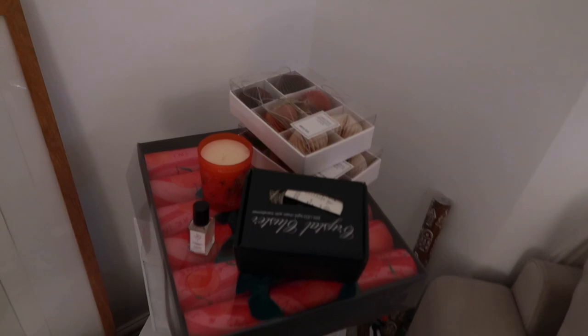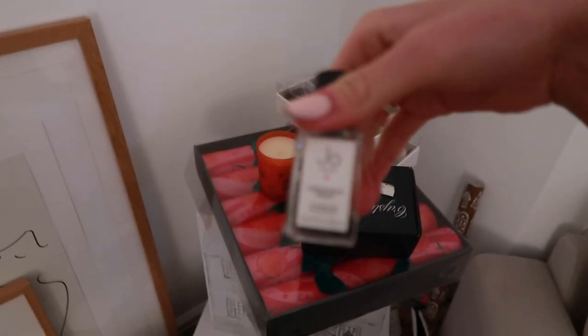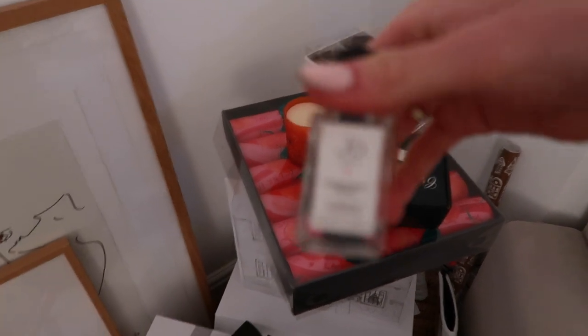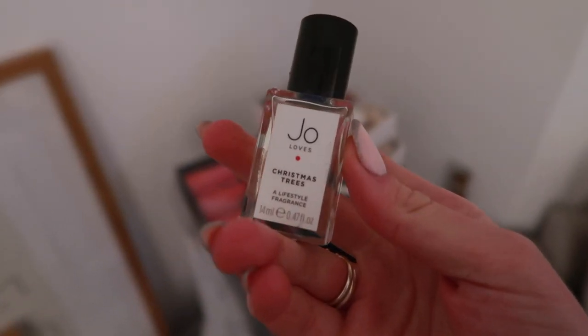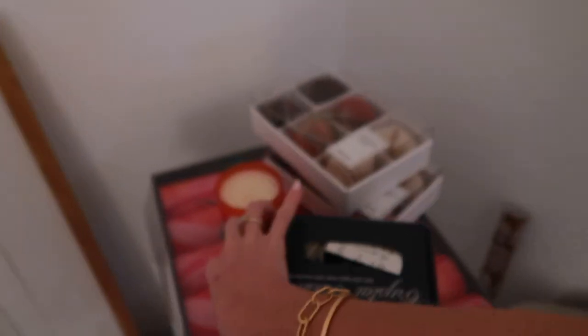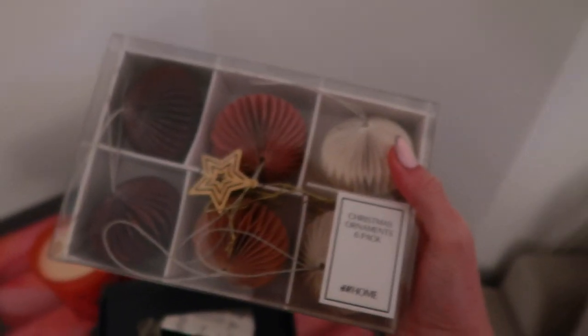I'm so excited. So first things first, which I'm really thrilled about, is I have a fake tree, but I forgot that, is it gonna focus? That Joe Loves actually kindly sent me a scent last year. Is it gonna send? There we go, and it's Christmas tree, so that is perfection. And then I only thought I had one set of these Christmas decorations, but I have two, which is incredible. So now I have three boxes of them, which is amazing.